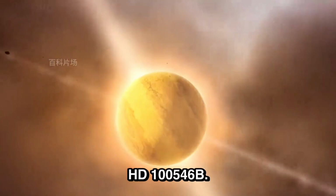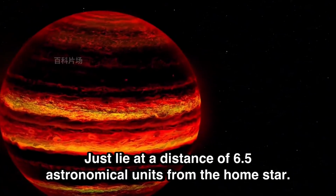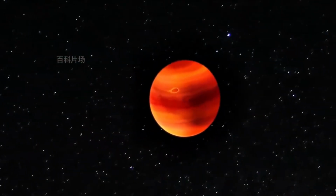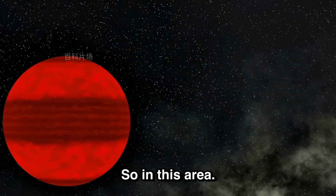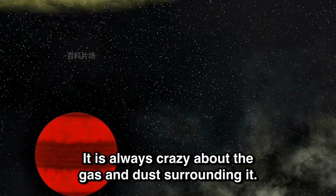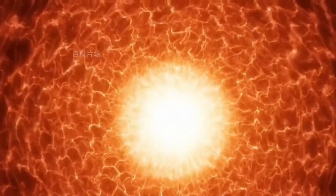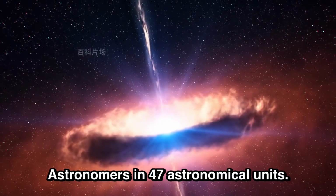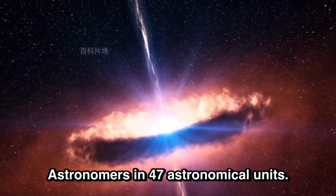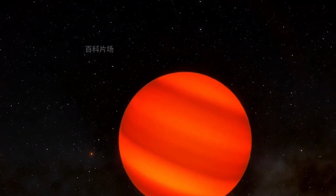HD 100546b lies at a distance of 6.5 astronomical units from the host star. This position is almost the distance between Jupiter and the Sun. So in this area, it is always devouring the gas and dust surrounding it, still growing stronger. What is even more unexpected is that astronomers found another planet that is forming at 47 astronomical units.